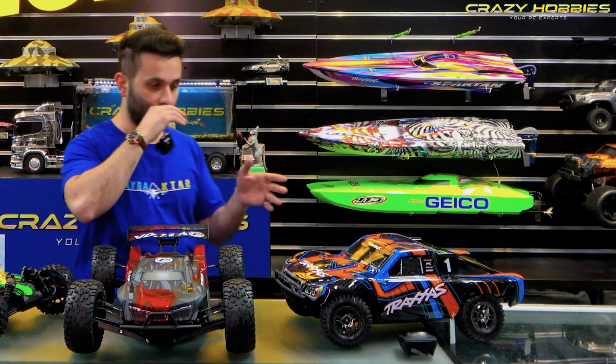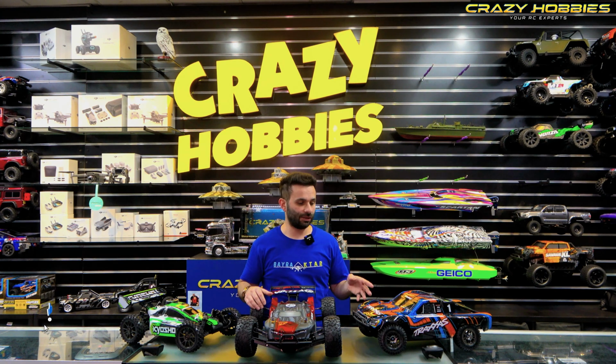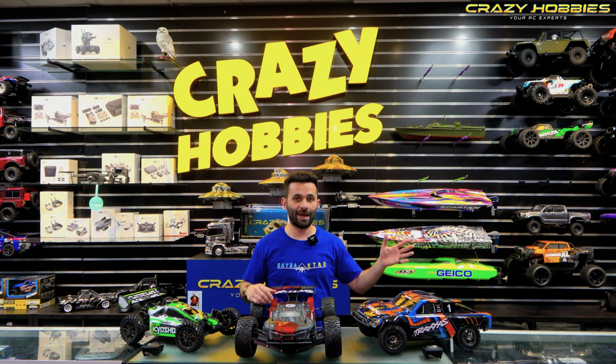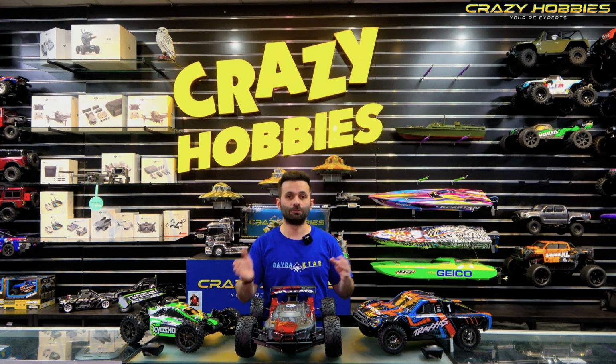And then lastly, you've got the short course truck here, which is a super popular class. The great thing about the short course class is that you've got a lot of wheel, tire and body options. You can change it up a little bit. You've got big bumpers on the front and big bumpers on the back, so it's really durable if you're on the track. Great track car. And the good thing about the short course trucks is that you can actually make them on-road and off-road. So that's a great thing about the short course trucks.